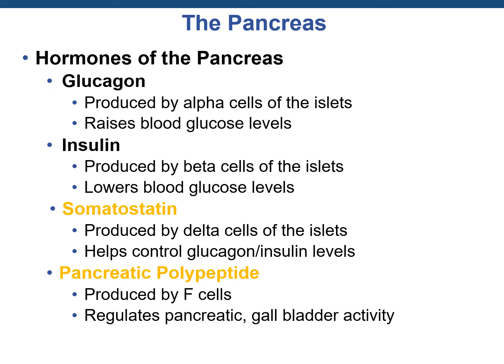Now, what hormones are produced by the endocrine portion of the pancreatic islets? Well, the first is going to be glucagon. Glucagon is produced by the alpha cells of the islets, and its function is to raise blood glucose levels. It, of course, is going to respond when the body has low blood glucose levels. Insulin is the opposite of glucagon. It is produced by the beta cells of the islet, and it lowers blood glucose levels.